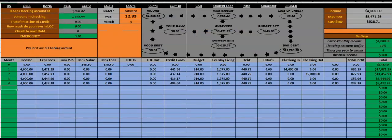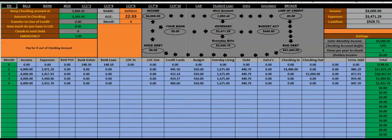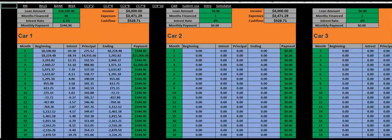Month 4, checking account is at $15.93. We're going to take $1,000 out and chunk it to the car. To the car on month 4, make a payment here of $1,000. $1,000 will come out of the checking account. Month 5, month 6, income in, expenses out. We have $1,764. We're going to make another chunk payment to the car. We'll chunk $1,500 to the car.